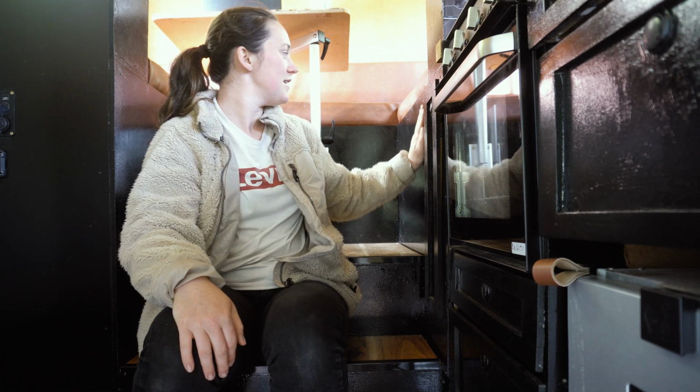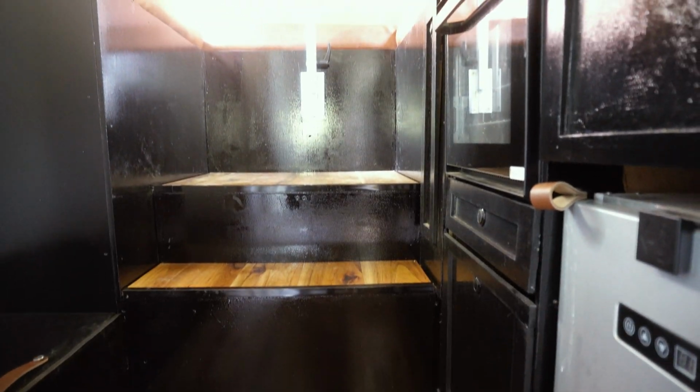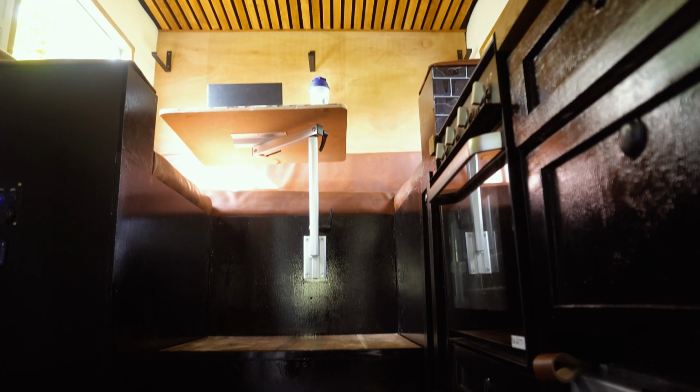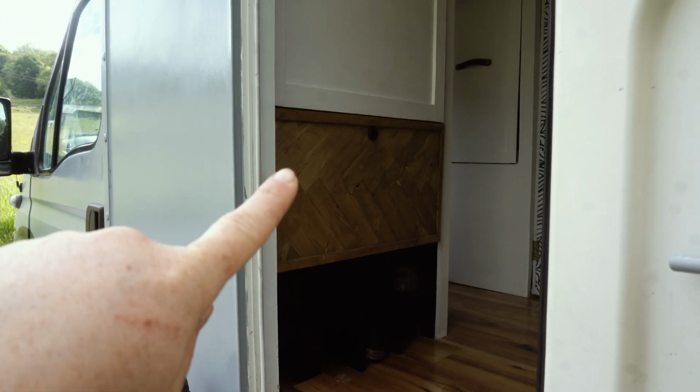Yeah, I think it looks really good. And I think with the contrast of the black and the white and the browns from the leather and the ceiling, I'm really happy with it. And then one of my favourite views is seeing our black cubbyhole, our herringbone drawer, and then this white wardrobe door. I think they just tie together so nicely.